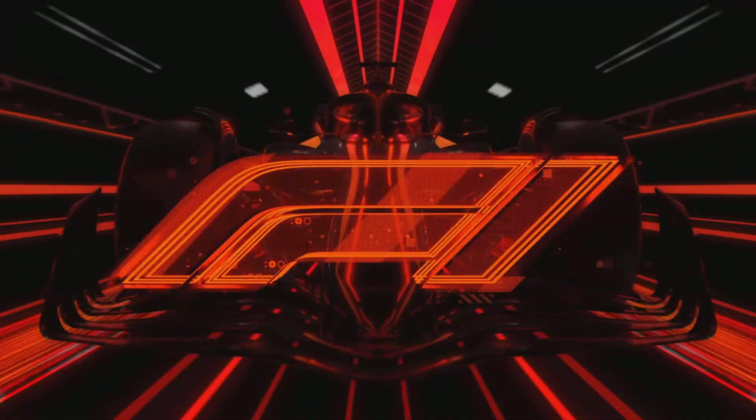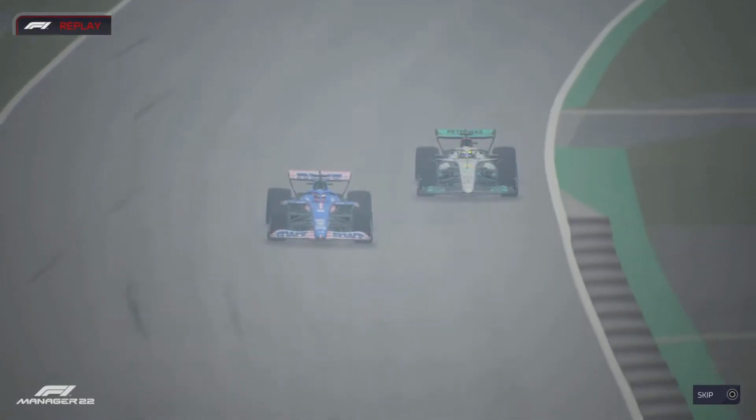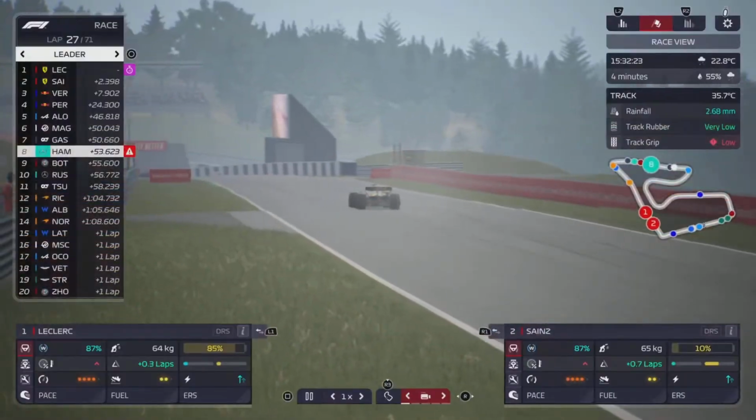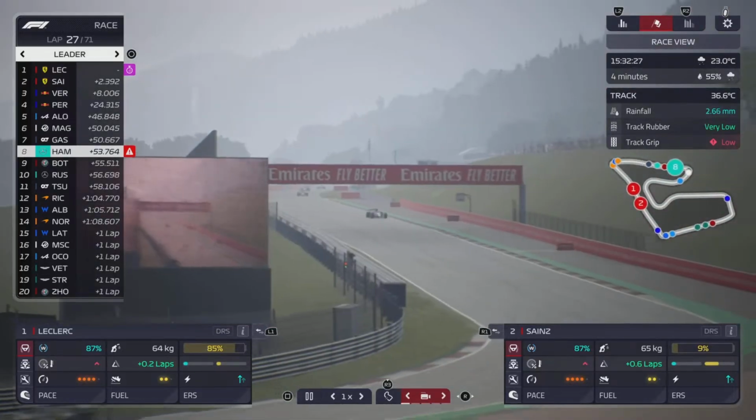What has happened here? Now, just watch the Mercedes here. Hamilton, Alonso. Alonso defending against Hamilton. Hamilton just going into the back of the Alonso. Clearly contact there, and that caused a lot of damage.